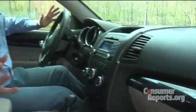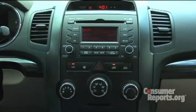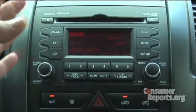No matter what trim level of Sorento you buy, you're going to be treated to a well-finished, modern-styled interior. Now, the dashboard plastics, they're hard, but they're nicely grained. For the most part, the controls are simple and well-designed. Everything's up high, big knobs, big buttons, well-labeled.